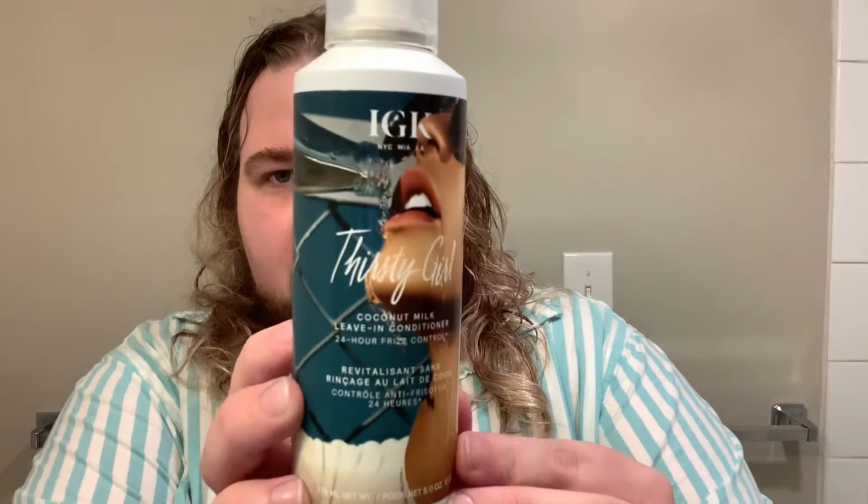Next, I'm going to use my smoothing, styling product, which my hair needs because it's curly and dry because it's highlighted. So I really like the IGK Thirsty Girl. This is an aerosol spray, but it's a leave-in conditioner, and it actually is kind of milky. When you spray it into your hand, it's like a milk, but I spray it into my hair. It says that it has 24-hour frizz control. My hair doesn't really get frizzy, but I like this because it's super moisturizing. I also really like this to detangle my extensions when I wash them. So I'm not going to be putting any pieces in today. This is all my hair. This is all mine. But IGK Thirsty Girl is incredible.